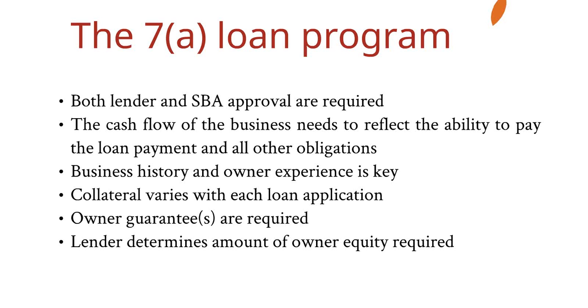Kind of different from the 504, collateral is going to vary greatly with each loan application. First, a lien on business assets will always need to be pledged. And then from there, the banker and the borrower will discuss additional collateral if needed. Owner guarantees are required for any owner over 20%. And then, as we talked about before, the lender will determine the amount of owner equity that's required.